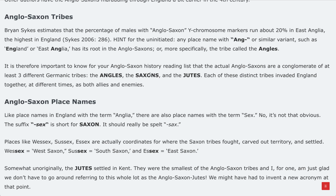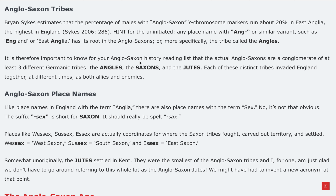Okay, so Brian Sykes, who looked at the genetic structure of Anglo-Saxon England, estimates that the percentage of males with Anglo-Saxon Y chromosome markers, and Y chromosome markers are only found in males, runs about 20% in East Anglia, which is the highest in England, on page 286. Hint, for the uninitiated, any place name with the prefix Ang or a similar variant such as England or East Anglia has its root in the Anglo-Saxons, or more specifically the tribe called the Angles. And this is why it's important to have a little bit of backdrop.